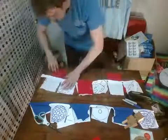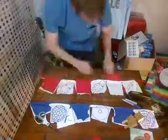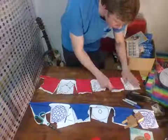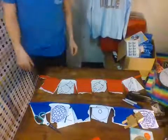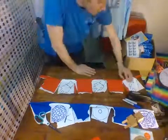All right. Now, oh, this is going to look gorgeous. Gorgeous. Do I have a couple tacks somewhere? Guys, I didn't bring any tacks. Oops.